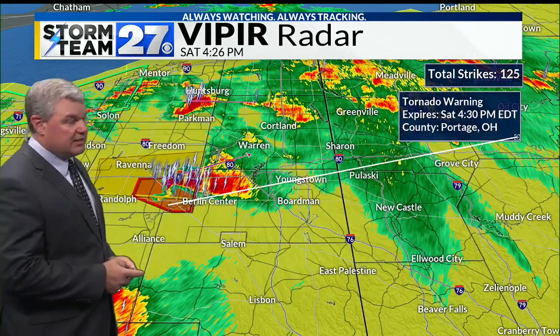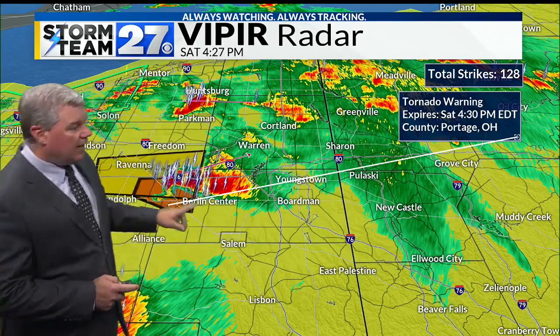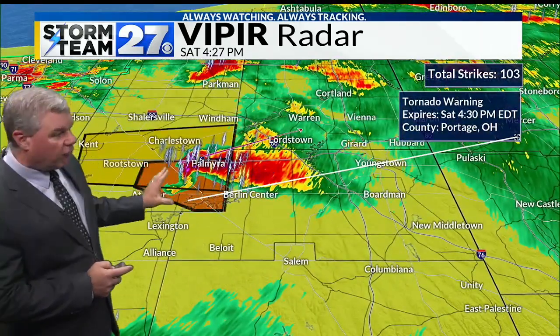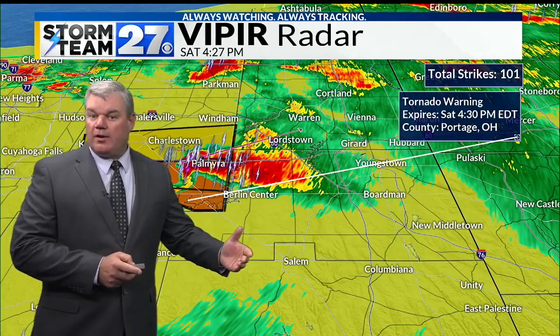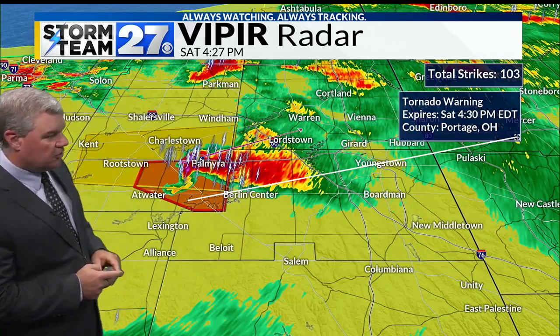So we've been talking to the National Weather Service. Again, a new tornado warning. It's not showing up yet, but they are going to move this into a tornado warning for Mahoning County. This is the reason we're breaking in on air. We apologize for interrupting your programming, but this is a dangerous situation with these storms moving in this afternoon.